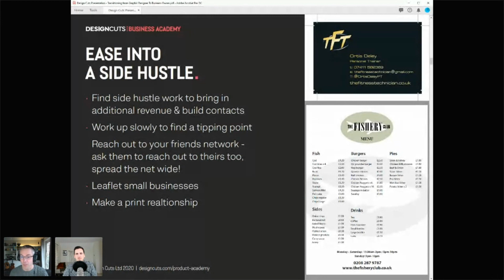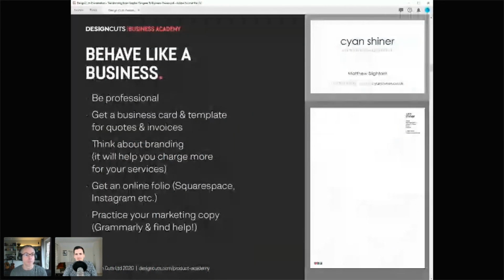Find a local printer, find someone you can build a relationship with who won't just print something. There will be some communication where you can give them the artwork and say, is that okay? Can I send it to print? That's really important, because otherwise you'll get stuff printed and it'll come back and look awful and the client won't be happy.